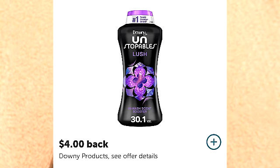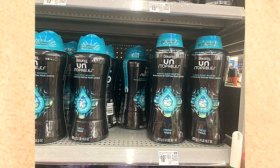There's a cashback deal this week on Downy Unstoppables. The cashback deal this week is $4 as well. This too is only for the 30 ounce, which is $18.97. I don't think this is a good deal.